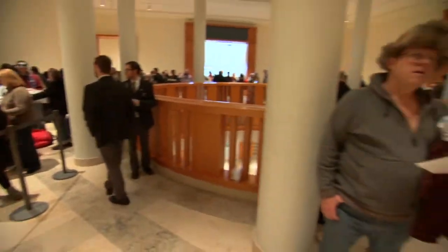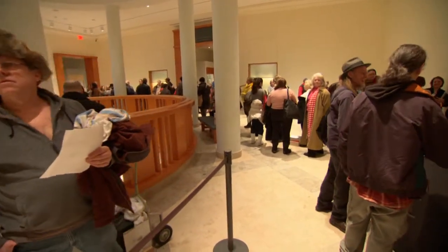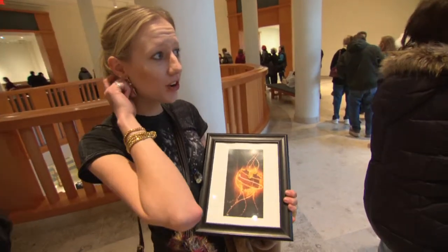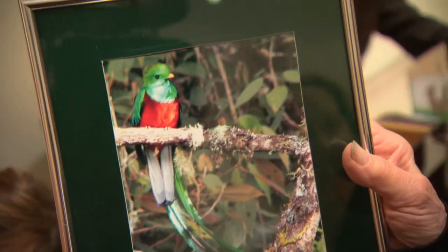Foot in the Door is going to be the biggest exhibition in the state. It happens once every 10 years. There's quite a line. I just heard about it a couple days ago. This is a picture of the resplendent quetzal from Costa Rica.